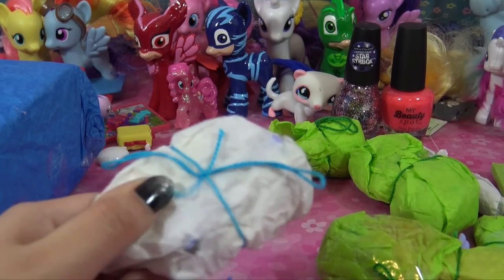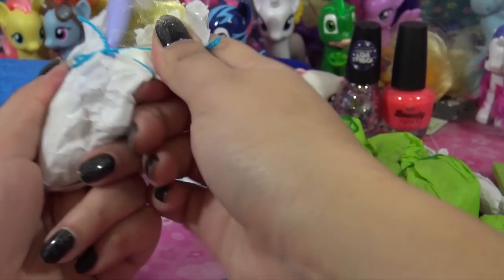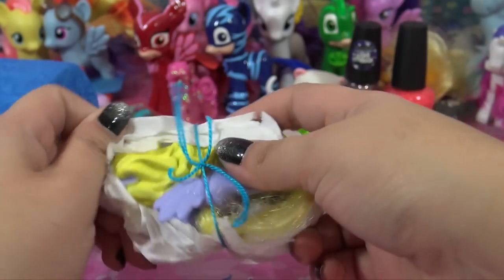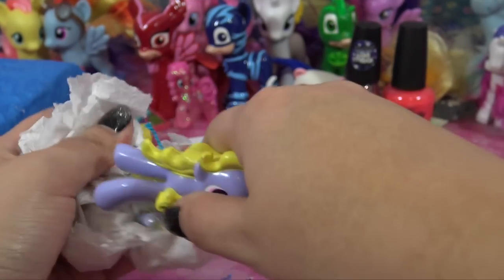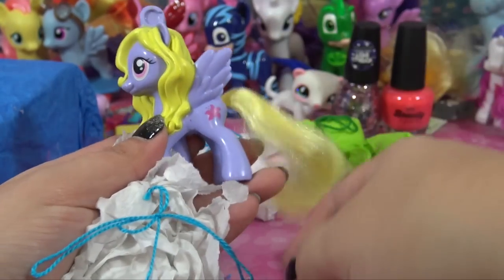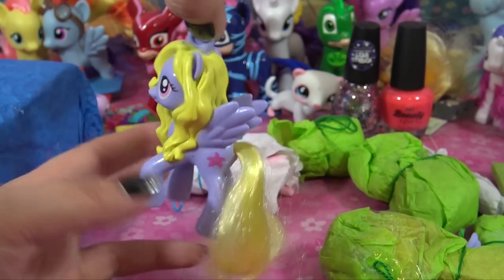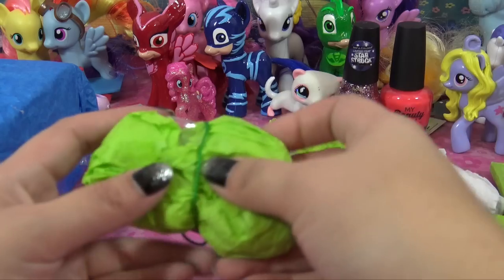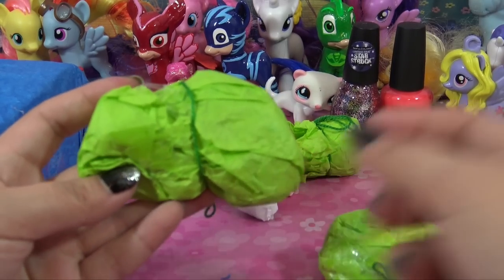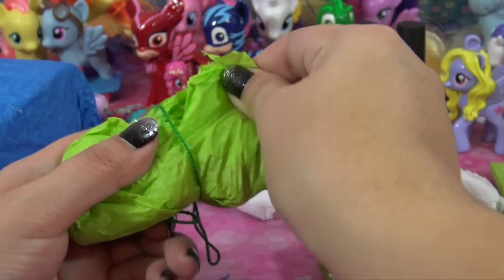Next up, let's try one of the white bags. Let's see who or what is hiding on the inside. Ooh, it is another pony. This is one of the vintagey McDonald's ones, and these are really heavy. They came with a little clip up here so you can clip them on your backpack. They were actually really awesome when they came out. And let's see, we got another green bag.